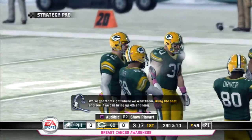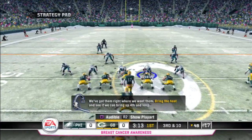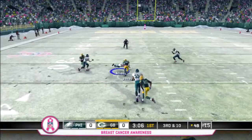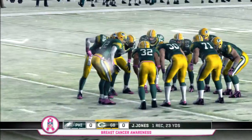All right, we got him right where we want him. Bring the heat and see if we can bring up 4th and long. Big play on this 3rd and long. Passes it short. Ernie Sims was there to bring him down.